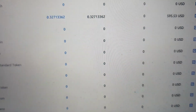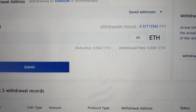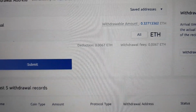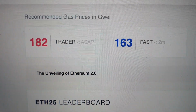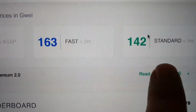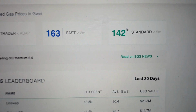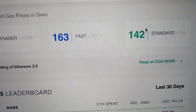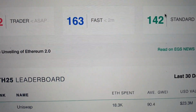Let us withdraw. Make sure that we withdraw it to the right place. 0.006. Oh, that's a fair amount. We might have to wait. Gwei, 182, but we want to do fast. You shouldn't do standard because it could fail, and if it fails, you're just going to lose the gas, and you're going to have to do it again.